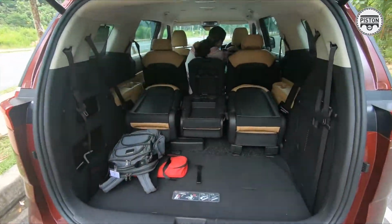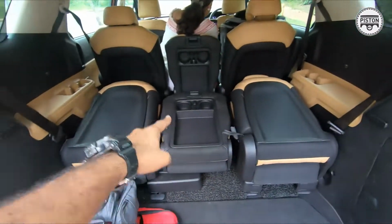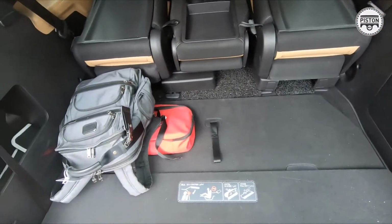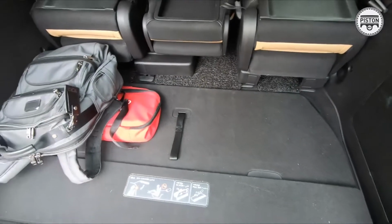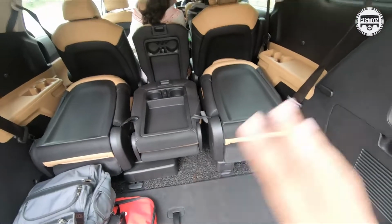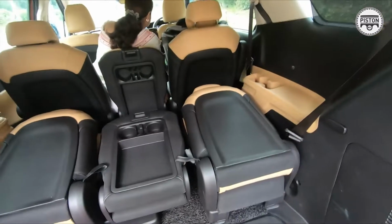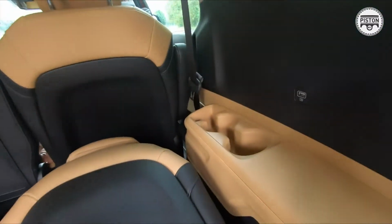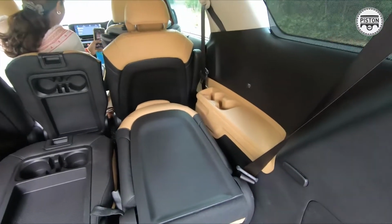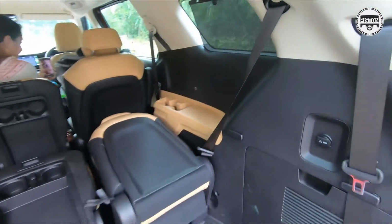So check this out. There is 1, 2, 3, 4, 5, 6, 7, 8 and 3 more seats behind here. 9, 10, 11. Of course, with these seats up, you get zero storage. But right now, as you can see, we're getting ample storage space. What I really appreciate about this is the amount of cup holders that you get. You get 12 cup holders, guys. 12 cup holders. How amazing is that? And the third row passengers will appreciate that USB slot over there as well.